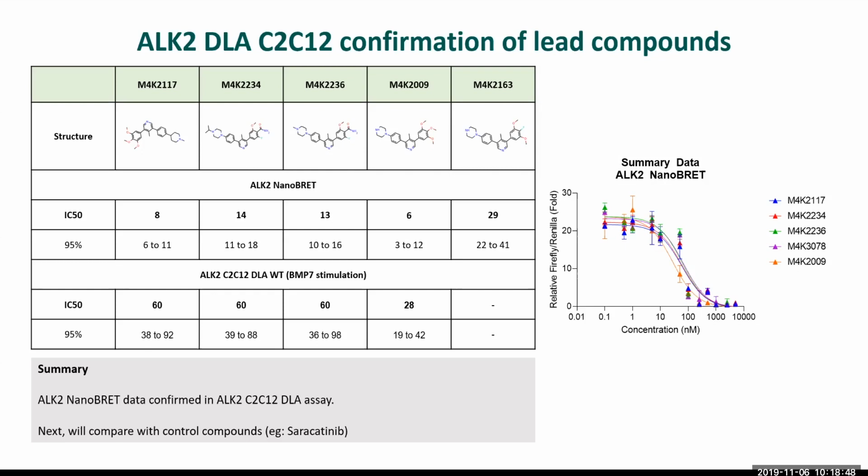Okay, so the five lead compounds for the M4K series have been taken from NanoBRET through to the C2C12 dual luciferase assay, and we see that the binding potency is confirmed there in the C2C12 ALK2. Just the 2163 compound needs repeating in the next run of the C2C12 ALK2 assay, because unfortunately there was a misdispense. Okay, next slide.